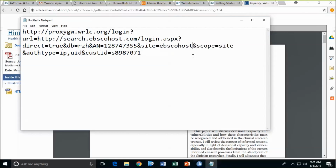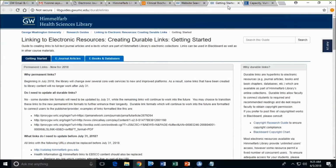What other questions can I try to answer? Can you talk a little bit about non-PubMed journal articles? Sure. For non-PubMed journal articles, you're probably going to want to just go straight to the publisher.